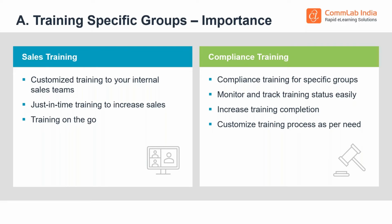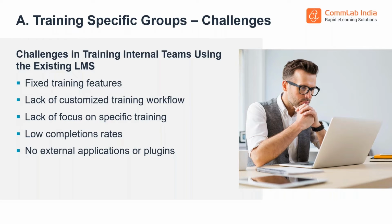What kinds of challenges would you face while training these specific groups, sales or compliance? Some of the challenges that might make it very difficult to train these groups can be a common or fixed training process, inability to add or customize features as required for a specific group, lack of focus on specific training as it will be shared with other curriculums, low or average training completion rates, or perhaps you cannot integrate external applications or plugins for required features.